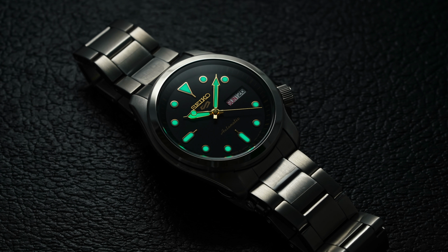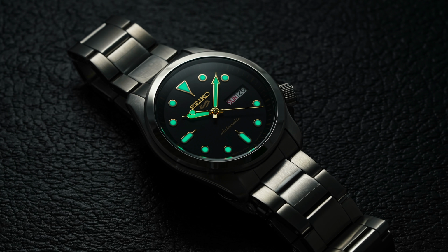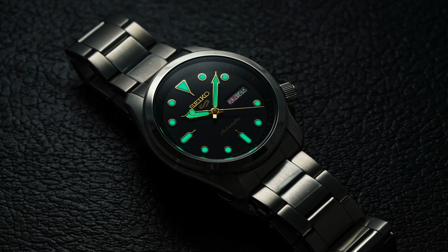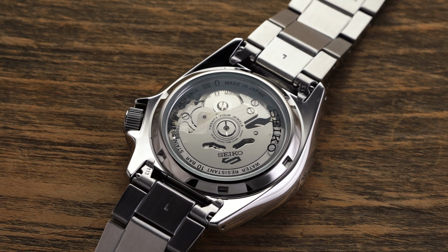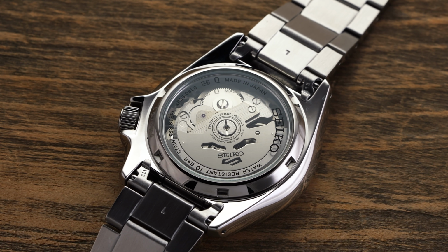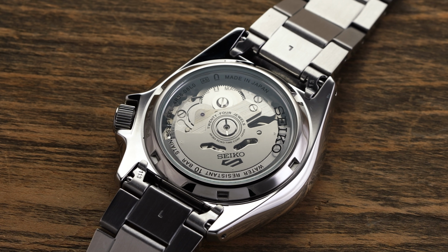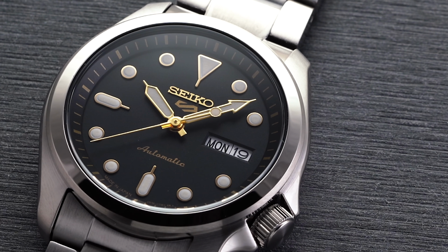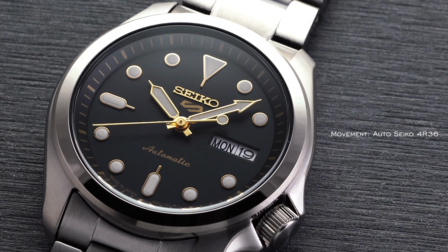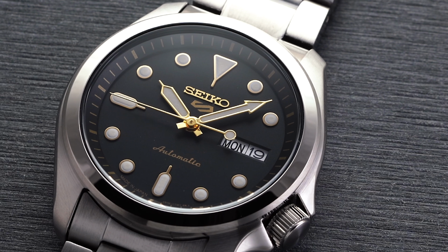In terms of a price, I got this for right around $225, so pretty good value for the most part. There probably are some sales running that are maybe even better on these, but overall, these were good value at, say, $275 or closer to $300, let alone at this price. So I had no reluctance in trying to pull the trigger on this one. You're getting an automatic Seiko 4R36 movement, so very workable movement for that price. A lot of times in the past, you'd see 7S26 movements in here.